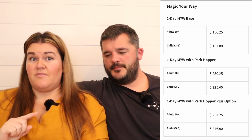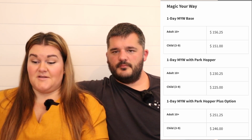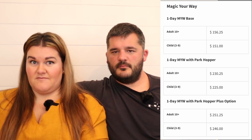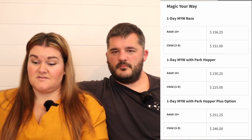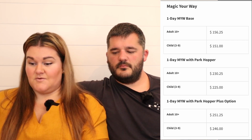But if we're talking about the one-day base ticket, that's just a regular Magic Your Way ticket, it's going to be $156.25. That's an adult price. The child's price is $5 less, so $151.